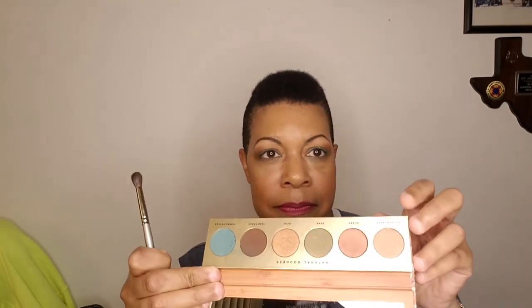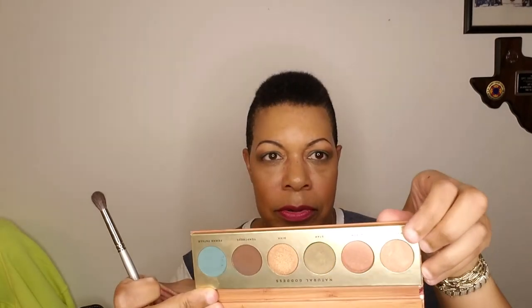What else do I want to do? I'm going to take Enchantress right here, and I am going to put this under my brow bone. That way I can say I used every color, but I didn't use Queen. That way I can say I've used almost every color in this palette. I don't like this as a highlight.